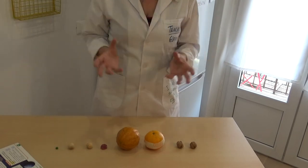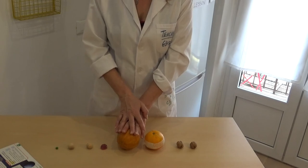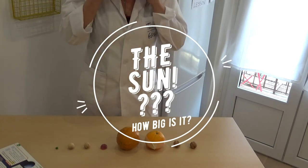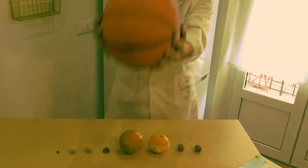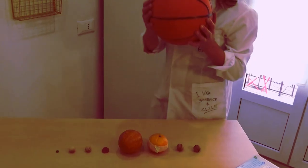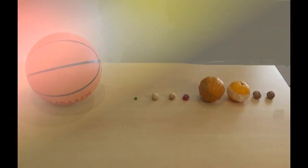The biggest, il più grande. The smallest, il più piccolo. And what about the Sun? Wow, teacher, but this is really big. Oh, the sun is enormous. It's huge.